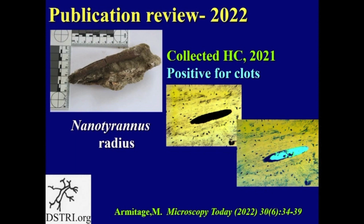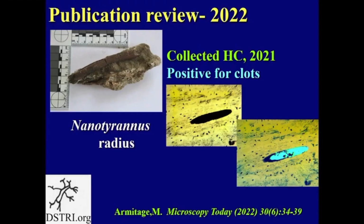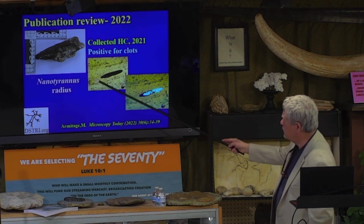And so here's a radius. This is a small limb element, very delicate. And we thin sectioned it, and here's a clot in that bone. You can see structure in here. You can see those black dots. Those are all the cells.